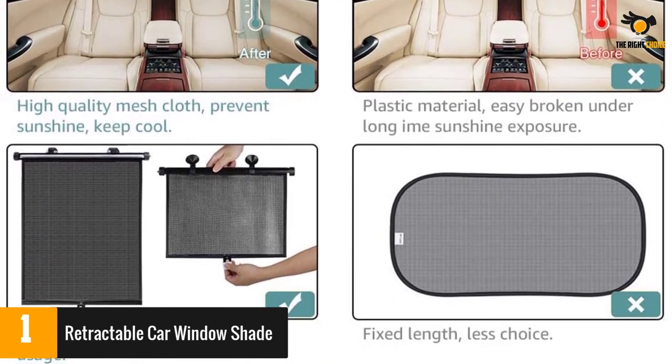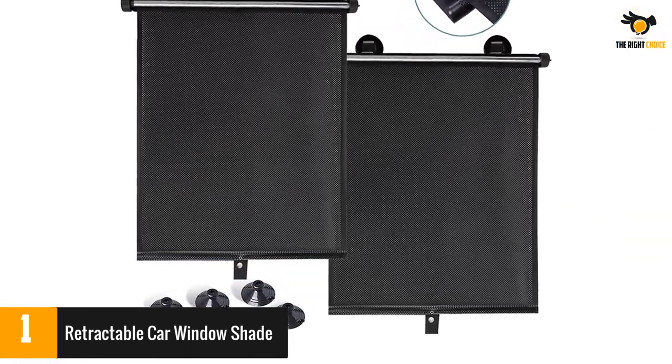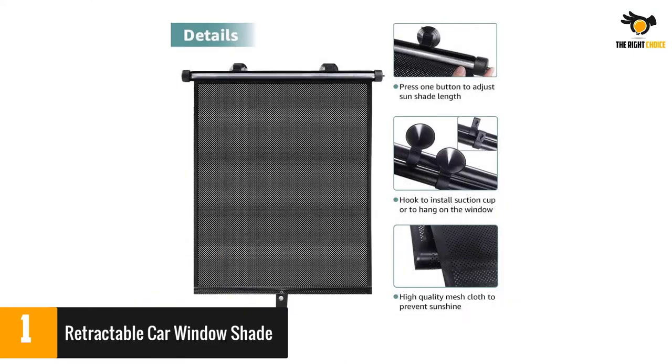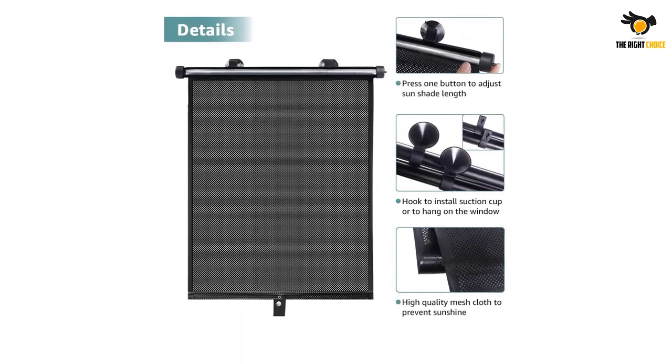Some people thought the Velcro and suction cups didn't stay attached well. But, overall, people found these shades easy to adjust and loved the push-button retraction. They also enjoyed how the additional Velcro keeps them from swinging around.